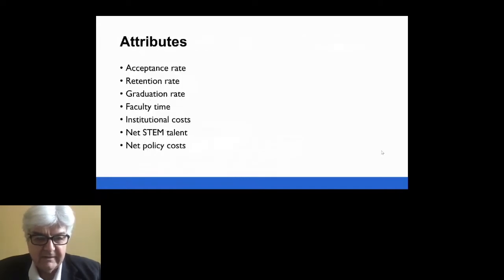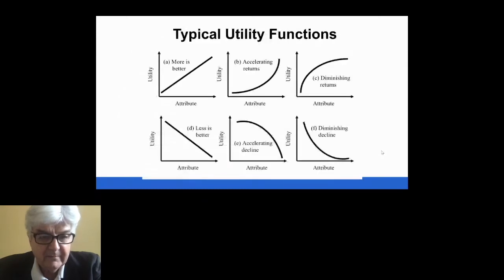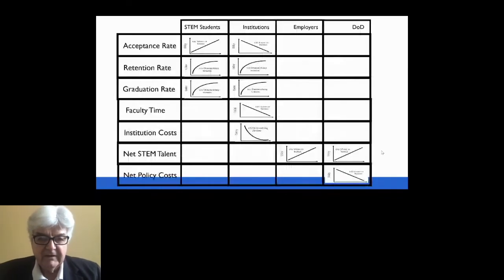Next slide. So we're going to narrow our attributes down to acceptance rate, retention rate, graduation rate, the time it takes for faculty to do it, the institutional costs, what is the net STEM talent resulting, and what are the net policy costs. Next slide. And we're going to use utility functions to represent how each stakeholder cares about those attributes, as shown in the next slide.